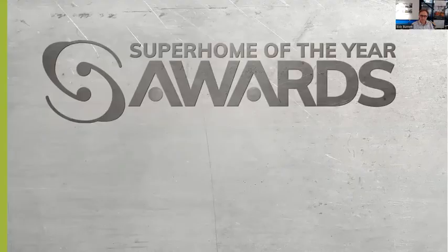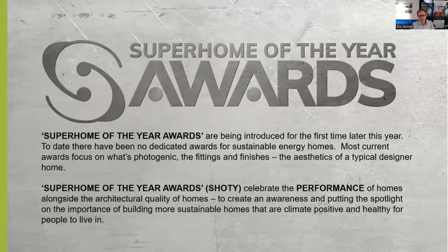And this year we're doing the Superhome of the Year Awards for the first time. There are no awards dedicated to sustainable homes and energy efficient homes, and it's really largely about what's the most photogenic, looking at the bling and the aesthetics. So we think it's really important to celebrate sustainability and promote sustainability through an awards program, and that's what we're doing. So keep an eye out for the Superhome of the Year Awards.